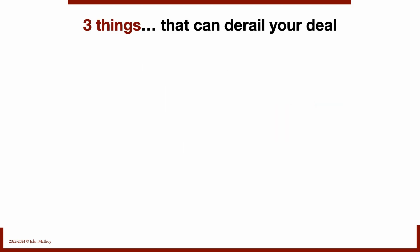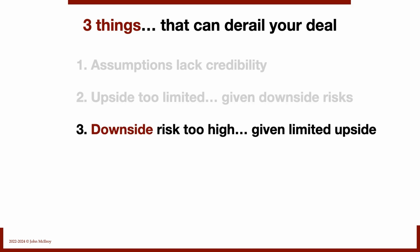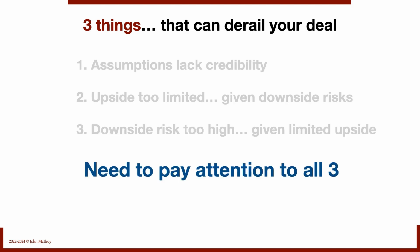So those are three things that can derail your deal that you want to keep an eye on. You want to avoid assumptions that lack credibility. You want to avoid an upside that is limited given the downside risks. And you want to avoid downside risks that are too high if you do have a limited upside. And I think you need to pay attention to all three.